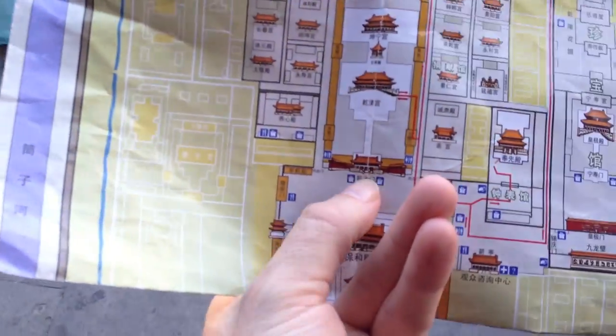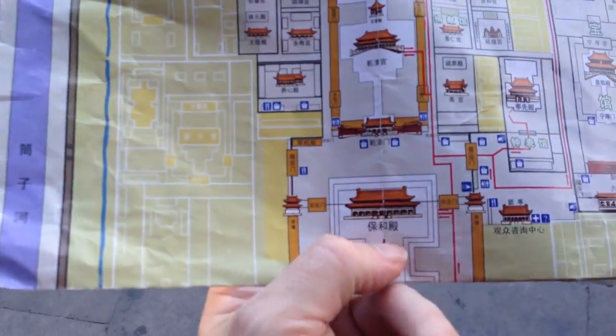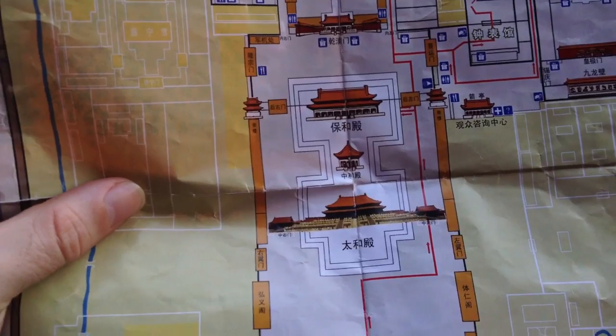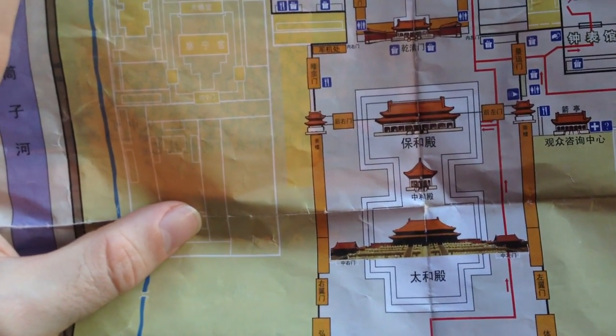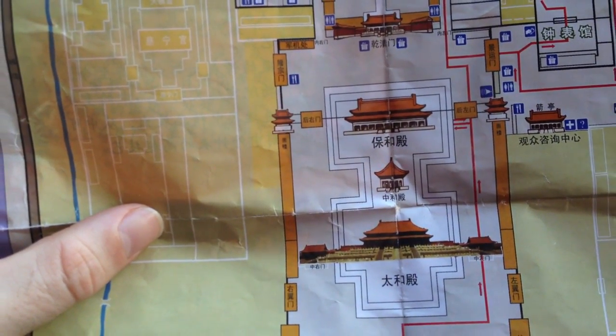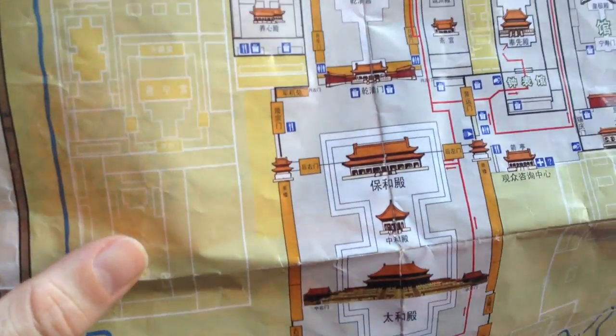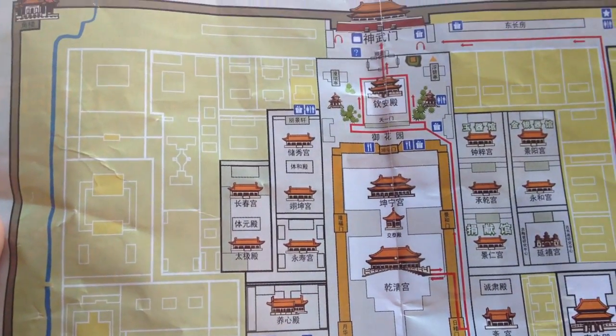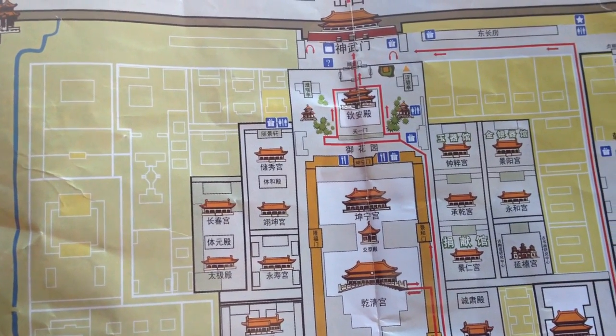So I came through here. From here, this is the central area, which has surprisingly little to see in the halls here. Some throne rooms, not much going on, and there's some exhibits here now before you get into the gardens, I guess.